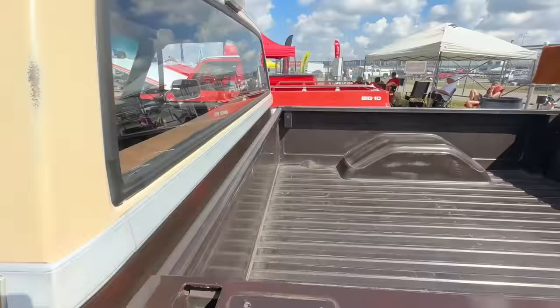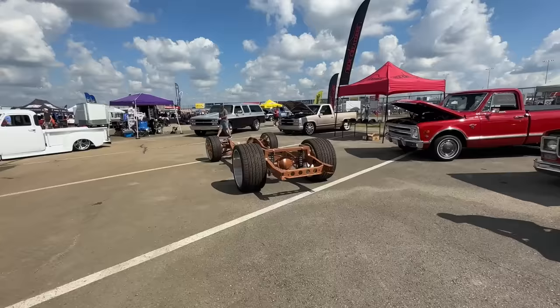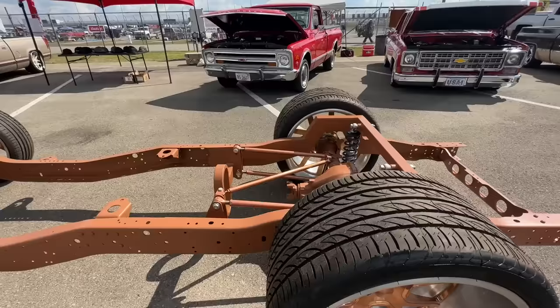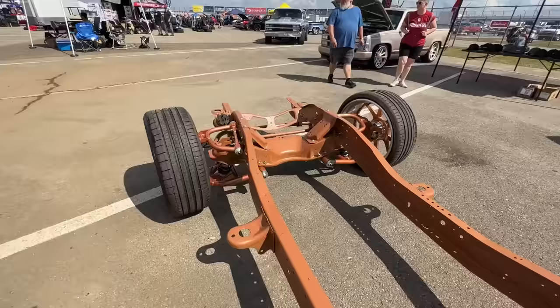It's a cool truck right here too. Still got some metal flake in the paint. That's cool. Oh, it's one of the frames that he's done too. Coilover setup, four link in the rear, some big old fat tires. I mean, dude, look at these things. What are these, like 500s? 405s, they're huge, man. He's got coilover setup in the front.